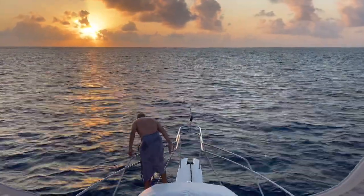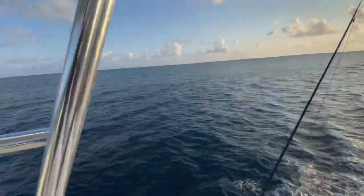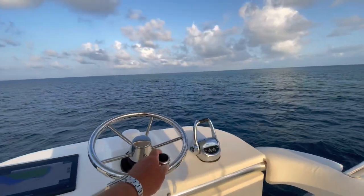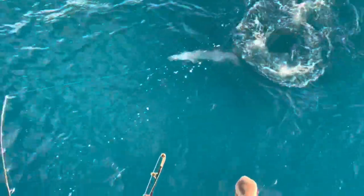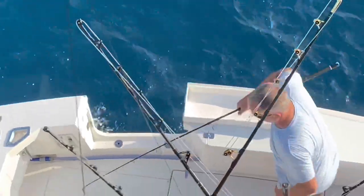Yeah, so we didn't see another fish yesterday, but it was another beautiful day today. Bit of bait trolling again on the way, but we had to go into Cooktown this morning to pick up Jim's boy who was going to join us for a few days.